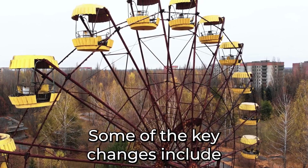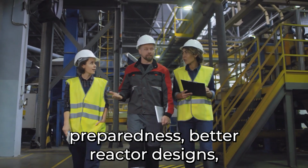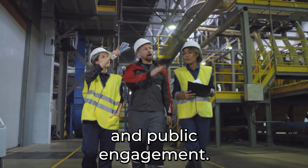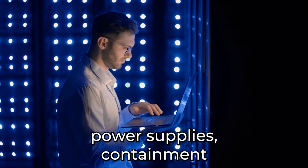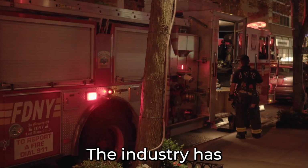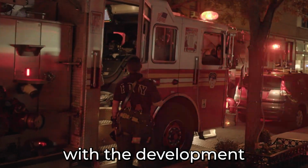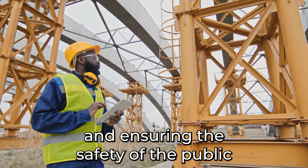Some of the key changes include enhanced safety systems, improved emergency preparedness, better reactor designs, stricter regulations, and increased transparency and public engagement. Nuclear power plants now have multiple safety systems in place, including backup power supplies, containment structures, and cooling systems to prevent accidents and mitigate their consequences in the event of a failure. The industry has also focused on improving emergency preparedness and response capabilities, with the development of plans and procedures for responding to accidents and ensuring the safety of the public and the environment.